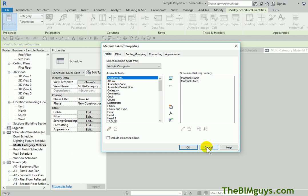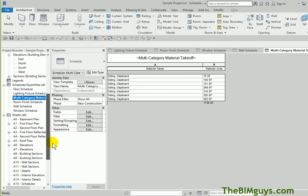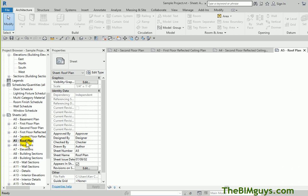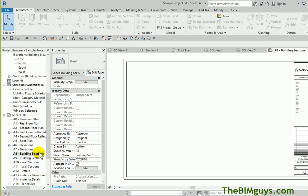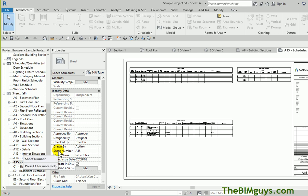It would take a while to set all that up, so I'm going to pass on that, but you can see how we have it all set up. Now as the owner comes in and decides, okay, I'm ready, notice the first floor is set up, the roof plan is set up, the elevations are set up, the schedules are set up. All this stuff is ready to go. Things that you've done over and over in AutoCAD, that may take a whole day, may take a lot less now in Revit.